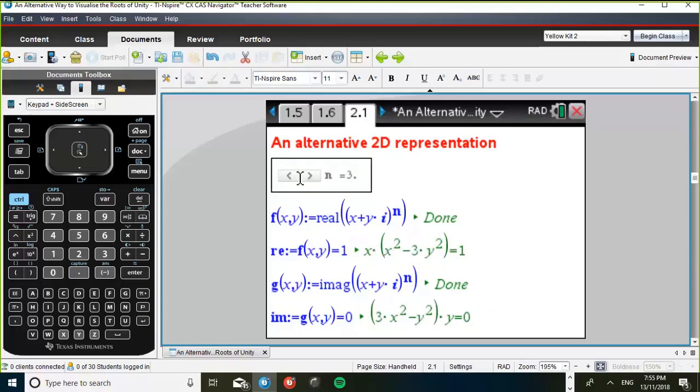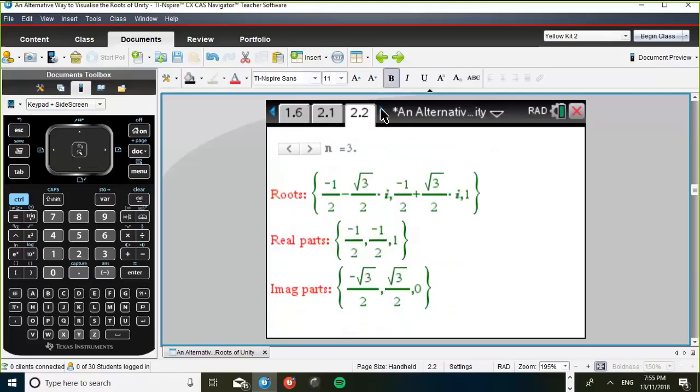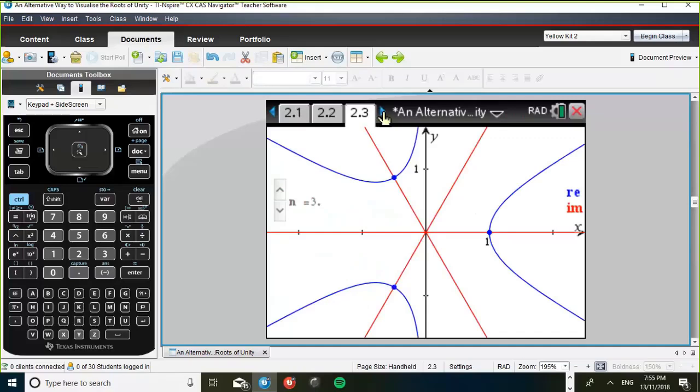So we go back to n equals 3, and we go to the next page, and again, this is just housing the various roots, real parts and imaginary parts, so I don't need to talk about that one. We go to the next page, and voila. In blue is the real curve, the real part of z cubed equals 1, and in red is the imaginary part of z cubed equals 0.